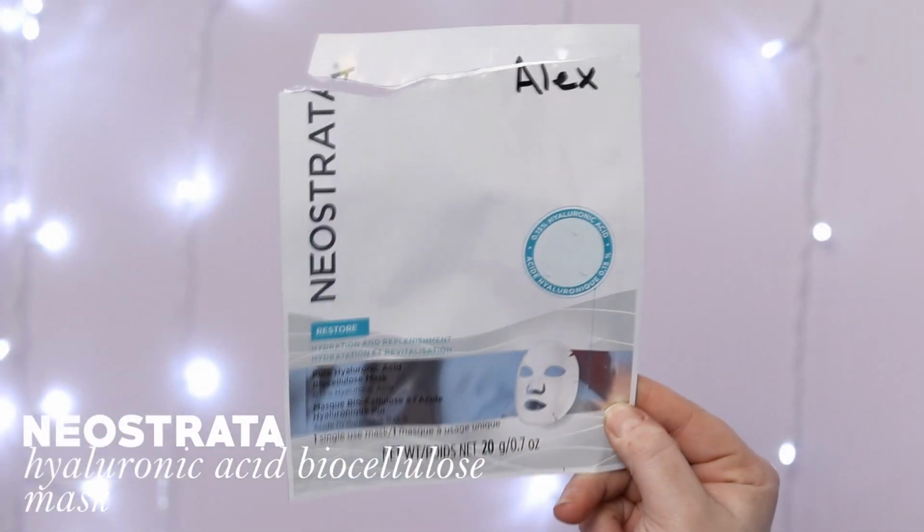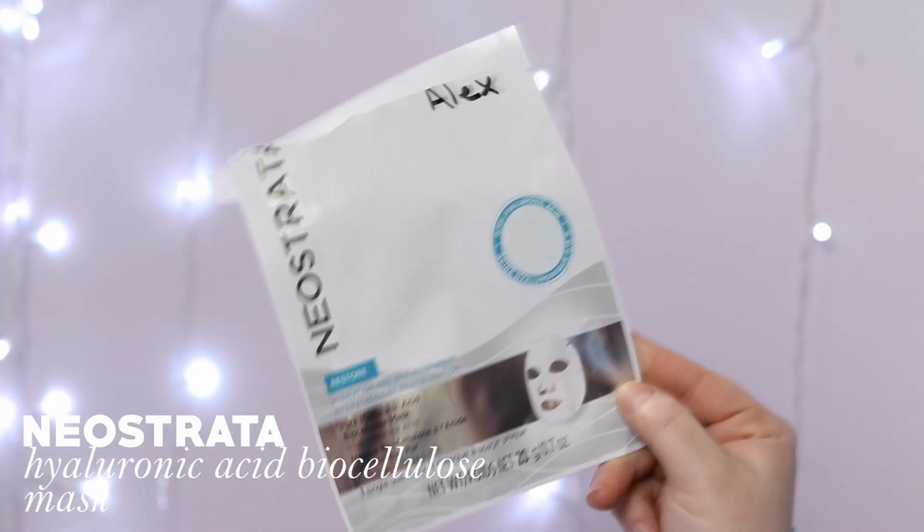This is the Neostrata Pure Hyaluronic Acid Biocellulose Mask. This is probably the most hydrating face mask I've ever used. Sheet masks, I mean. I genuinely don't think sheet masks do much for me. I kind of put them on and then I feel empty. It literally felt like I had put a million layers of moisturizer on. My skin felt so hydrated and plump.